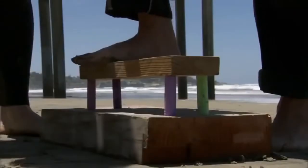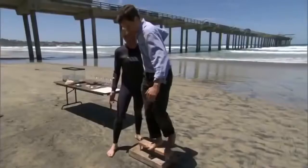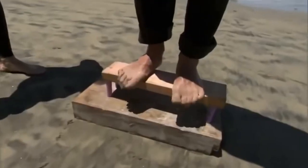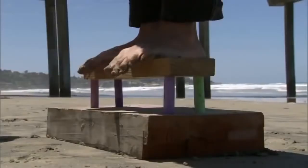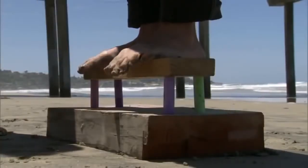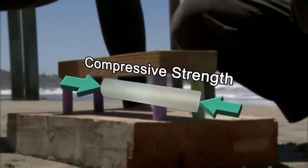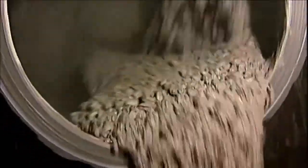This is going to shatter them like glass. See? Wow! 185 pounds of pure muscle. Yes. Look at that. What's going on here? Chalk can withstand tremendous pressure. It's called compressive strength, and it's a property of ceramics, the stuff of pottery, bricks, and the cement in concrete.